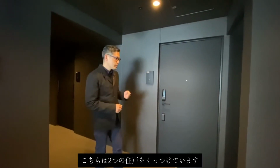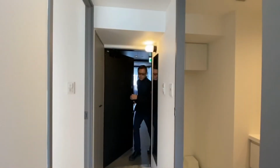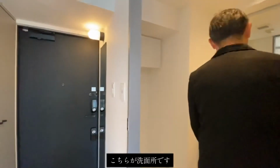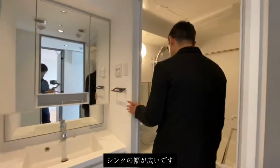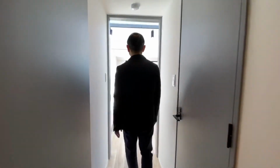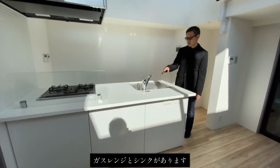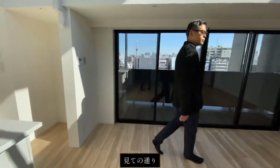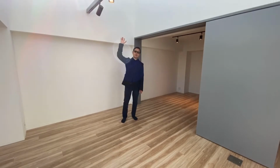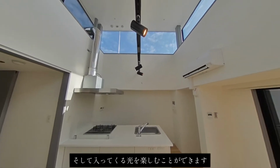So let's see the largest flat. Here we combine the two units together, so it's double the size of the normal one. So we are at the entrance of the largest flat, and you can see the bathroom again. It's a wider sink, and we have the larger unit bath as well. And then we carry on, and we have this open type kitchen with a gas cooker and a sink. And as you can see, this room is very bright because we have double the height for the ceiling, and you have the window all the way around, 360 degrees, and you can really enjoy the light coming through the window.